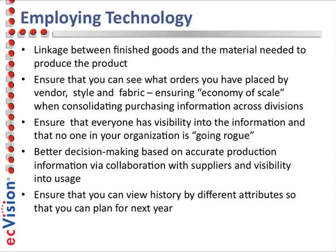Ensure that everyone has visibility into the information and that no one in your organization is going rogue. That means basically that no one's issuing purchase orders that aren't supposed to be issued. No one is making decisions without actually having the facts in front of them. Better decision making based on accurate production information via collaboration with your suppliers and visibility into usage.